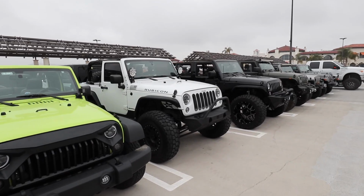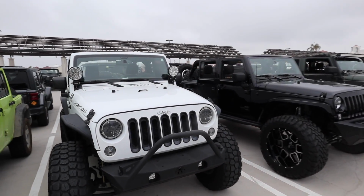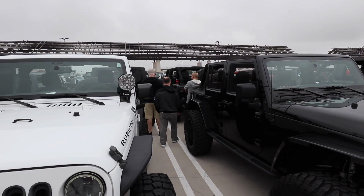They took out one section of this whole parking lot. And you can tell, Jeep people don't care about rain. The top's down, whatever.